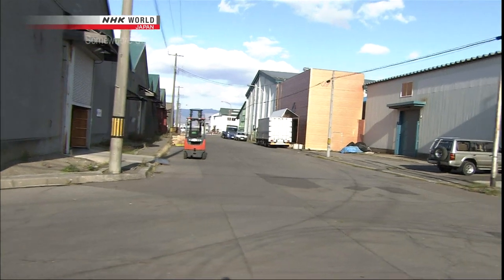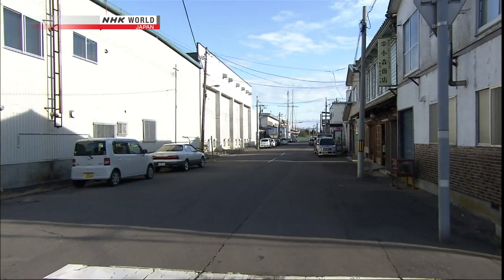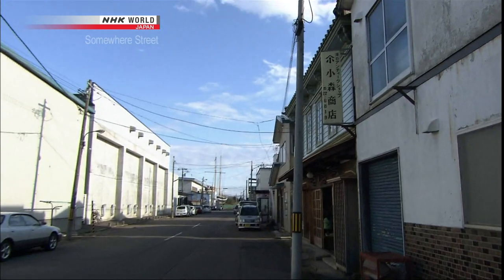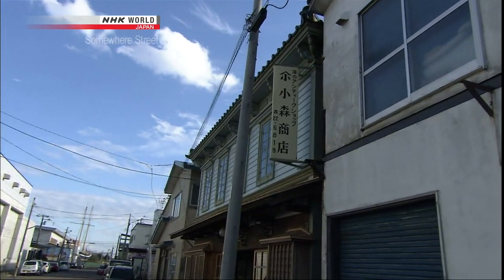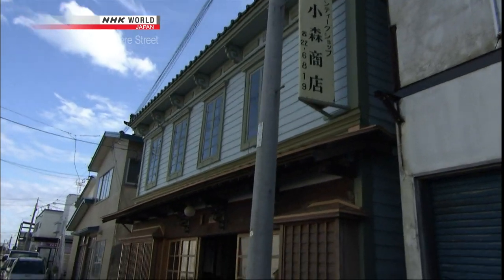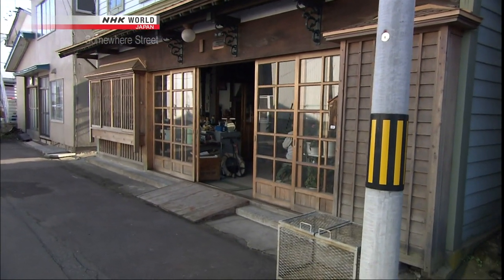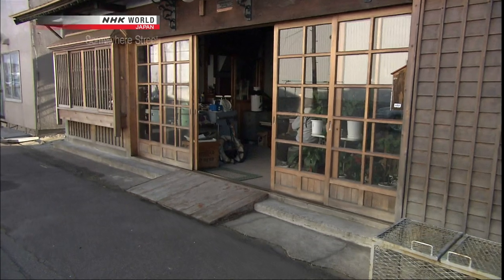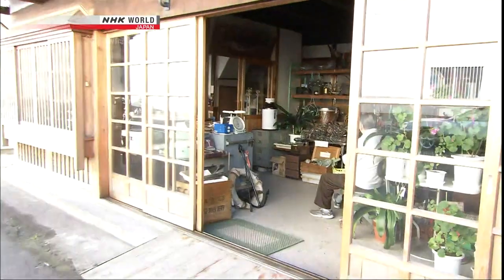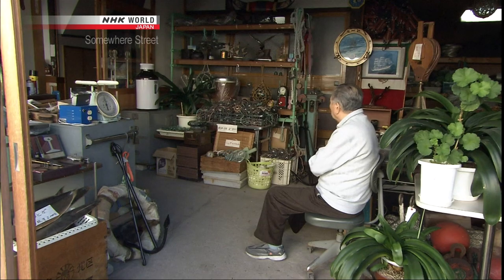There's no sign of that kind of liveliness now. What's that sign up there on the right? It says, Antique Shop. It's one of those hybrid buildings. Western on top and Japanese below. Is this the shop here? Maybe that's the proprietor. Wow, look at all this stuff.